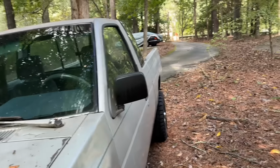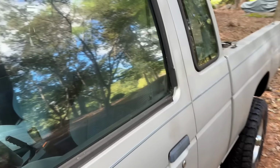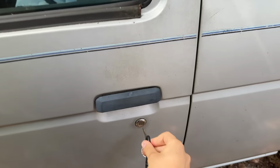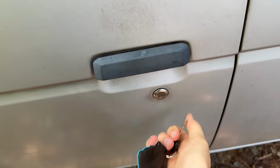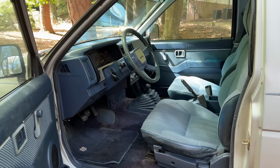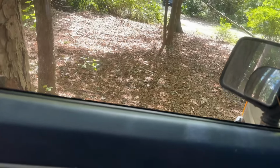I think it's time for the most exciting part, the inside of the vehicle. So let me see if I can fish out the key here to this Nissan. Now that right there is pretty old school. We're gonna go ahead and hop in the driver's seat here.